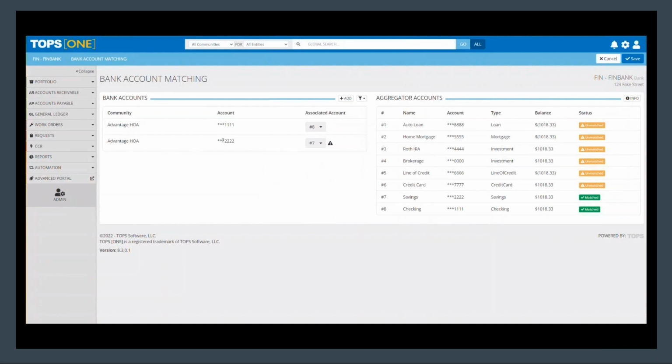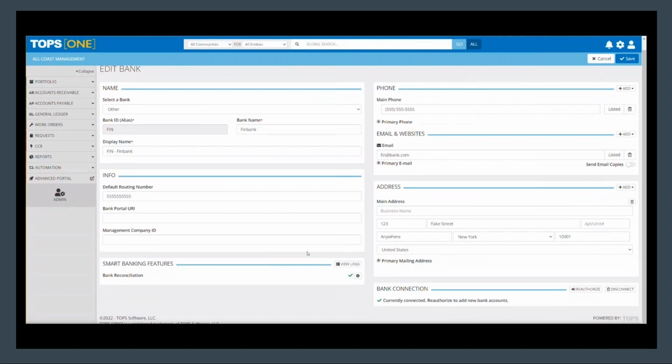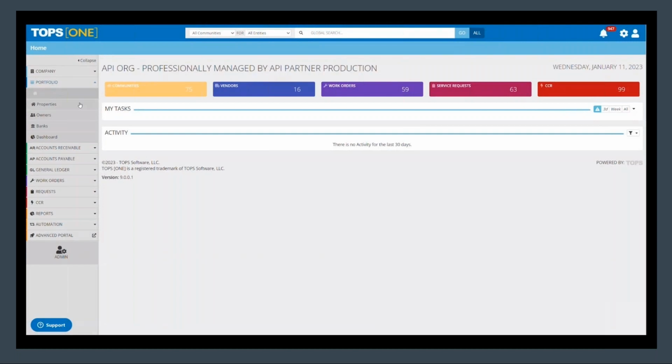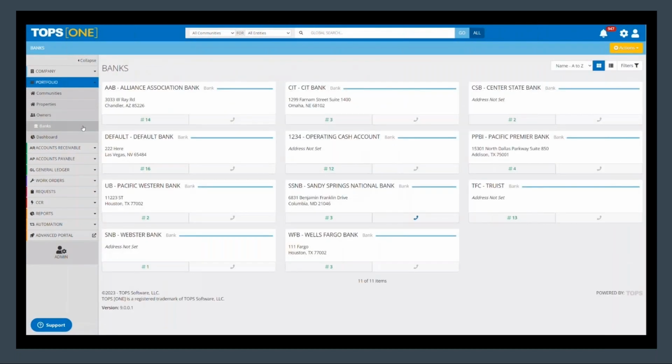So basically, after you complete the short setup, as you can see on screen, you'll no longer need to toggle between screens to get your banking information when completing transactions, and that saves hours every month. And now you'll have new integrated banking features like auto reconciliation, and it also updates your balance directly into your TOPS accounts and shows any pending transactions.